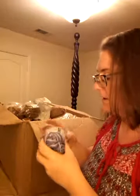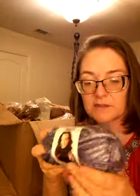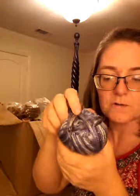Then I got another Caron yarn, and it's Simply Soft Party Yarn. This is the variegated violets. It's just different shades of purple, light, dark, medium, and then it's got the sparkle. I think this is really fun. This would be really fun to make something with. I'm thinking a hat. I really love me a little sparkle hat. Maybe for a little girl. Maybe a grown adult would like one too.